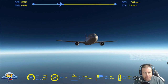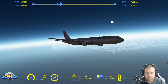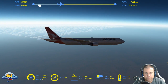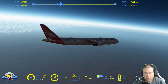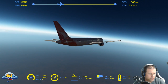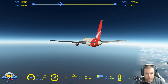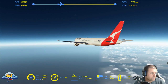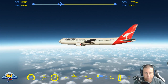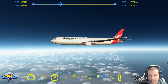Damn, that's hot. Go, we're making a turn. Don't know, why does it look like there's a light on now? I don't know why. 581 nautical miles to go. Ticked off another 100. So we're approaching, I'd say we're definitely a third of the way there now.